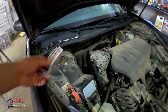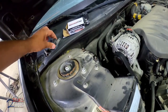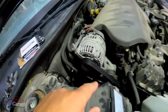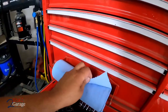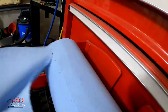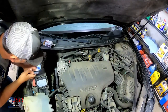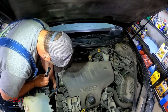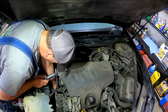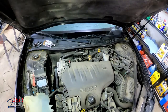So let's go ahead and put this right here. Again, we've got the old and the new. They look exactly the same. We're gonna get down in here. We're gonna take a paper towel and clean off the area where the sensor sits. Flashlight's still down there. Let me grab that. Got it. All right. Clean this area off here without contaminating anything. Really hot where this thing sits. There we go. It felt pretty clean, thankfully, so we're good to go.